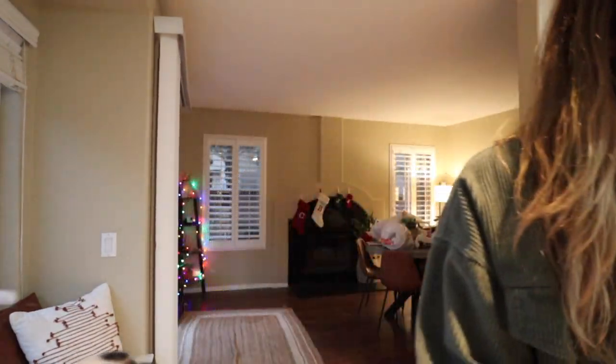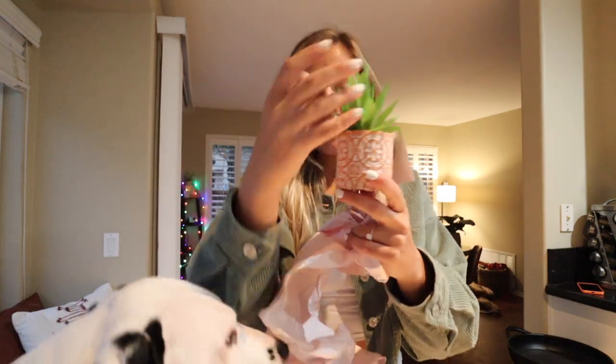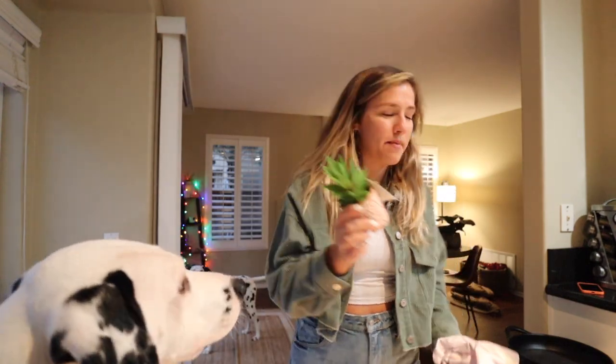So I love plants, but I kill plants. So I always get fake plants. I got a little succulent. This is all gonna be from Hobby Lobby. I got this little cute succulent. I just put these throughout my house.